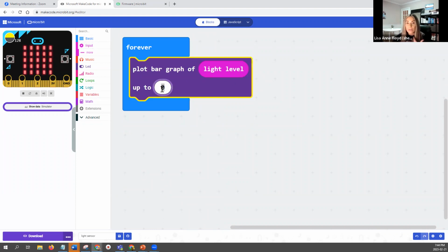Light and sound go from 0 to 255. It's a relative value on the microbit. So if they're getting readings of 255, then you know it's really bright. If they're getting readings of like 20 or 30, then it's not very bright in the room. So it's a relative measurement. Everyone always asks me about units, but for the microbit, it's all relative. So 0 to 255.